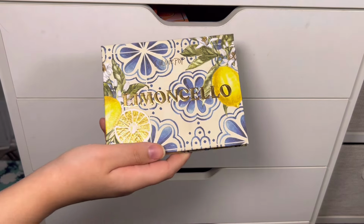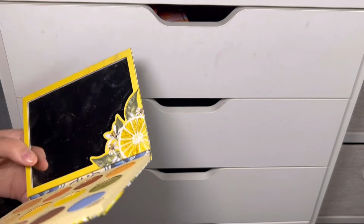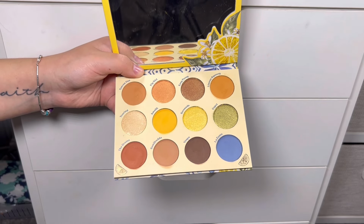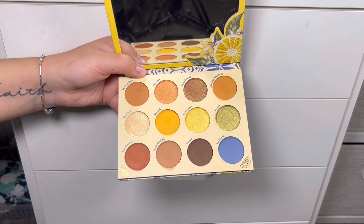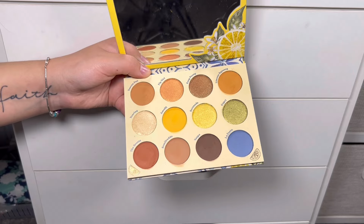Let's go. We've got the Limoncello palette, and this palette was also gifted from Danielle. Now, some of them I did miss, I think, that were gifted from her. I don't remember. Pardon me. Sorry, that was rude of me.